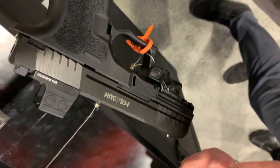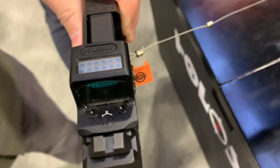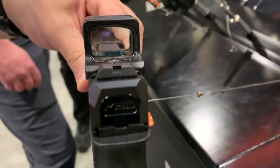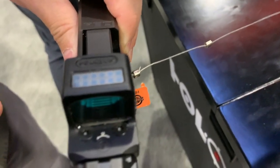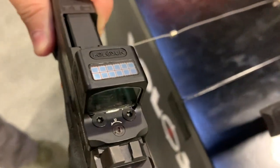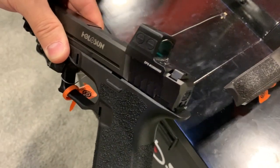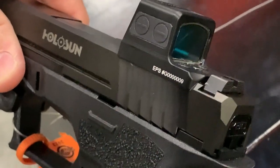So this is the EPS full size, just like the EPS carry. It's an enclosed pistol sight that attaches bolting on from the top. It's also got solar failsafe. All the EPS models are going to have a 6 MOA dot only. This will start shipping in May. Nice. And just like the EPS carry, the full-size EPS has the HS507K footprint to it.